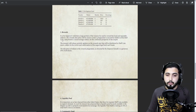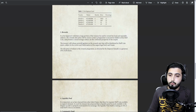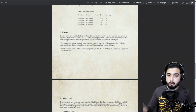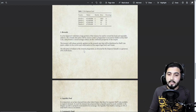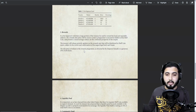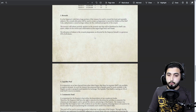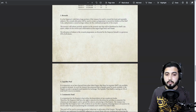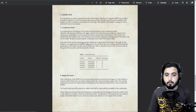And now talking about the rewards, it says it is the emperor's wish that a large portion of the treasury be used to reward his loyal and reputable subjects. The rewards allocation will be used to create a program to incentivize holders of the Hoff coin and promote a sound savings culture for the continued prosperity of the empire. Now you can see they have used basically all the metaphors in the role play, but you can understand what they actually mean by all these things. The allocation of tokens to the rewards program, directed by the emperor himself, is a generous 20% of all tokens. And there's information about the liquidity pool, community fund.